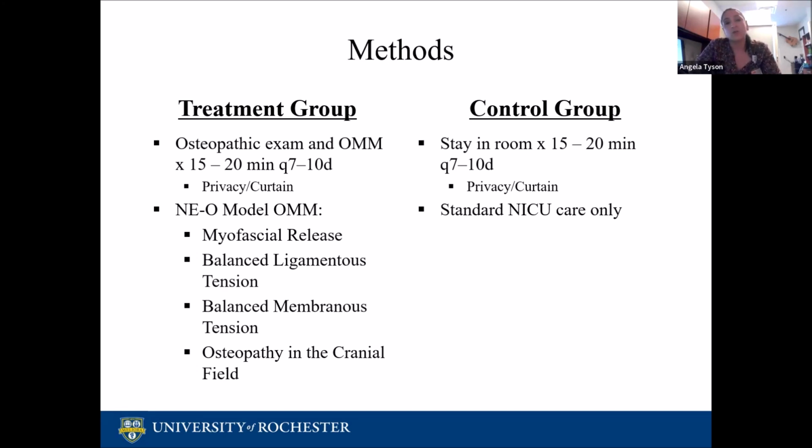We have monitors within the room and outside of the room for our nurses to follow. And the stability and care, lines, tubes, ventilators, all those things were checked prior to me touching the patient. If they were in an isolette, their top was popped, and everybody was treated the exact same for the setup of these encounters, whether they were in the treatment or the control group.